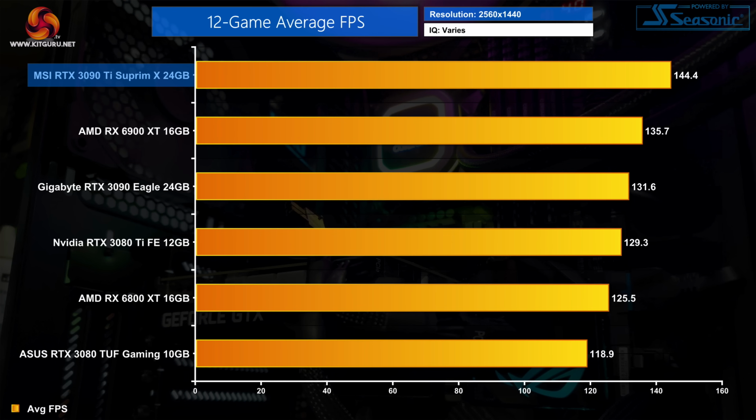So overall, the RTX 3090 Ti is the fastest GPU we have ever tested at every resolution. That said, we know the RX 6900 XT does best, relatively speaking, at the lower resolutions, and at 1440p, the RTX 3090 Ti is only 6% faster on average compared to the AMD GPU, so it's not a massive increase by any means. Compared to the RTX 3090 at the same resolution, we are seeing a 10% average improvement.